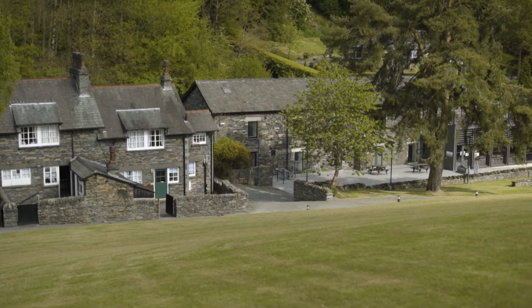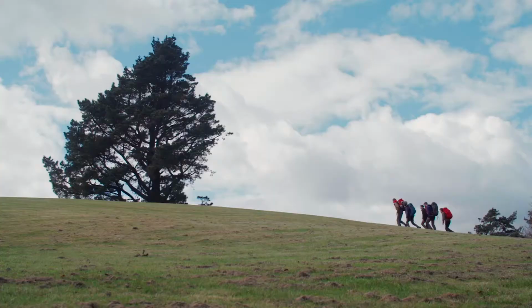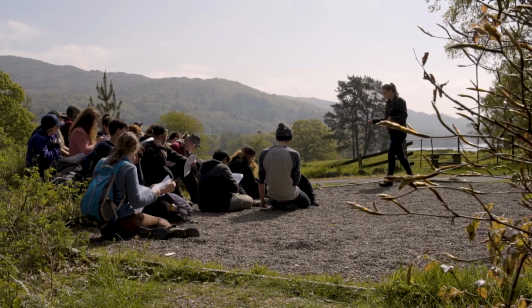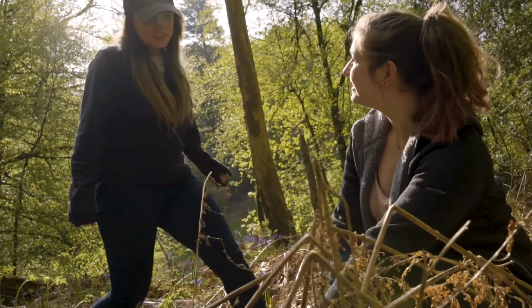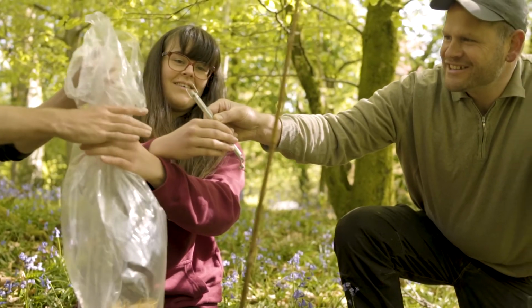At the Ambleside Campus, we deliver outdoor studies, forestry and conservation. The Lake District National Park is our classroom. We've got amazing opportunities to teach conservation hands-on inside a national park. We've got access to amazing lands, amazing habitats, amazing ecosystems, and can really immerse the students in hands-on conservation work.